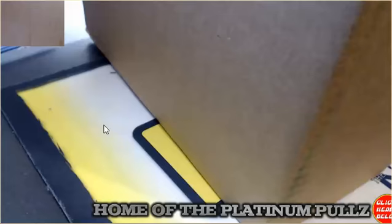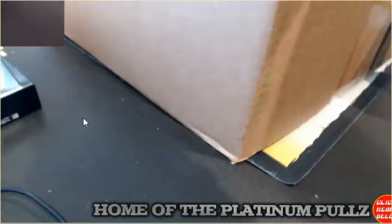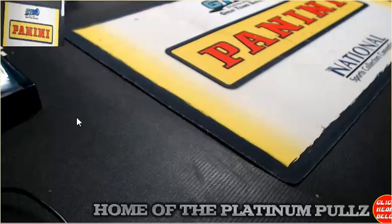I don't know if we even have any more. This stuff is so limited, man. This was the last case. Yeah, it's on the box inside of the box. Before I cut it here. Okay.